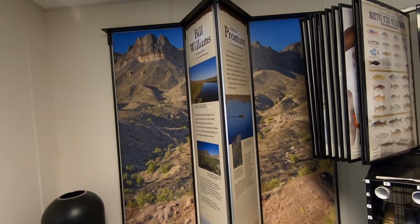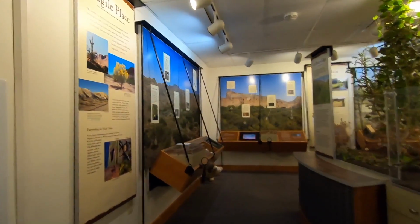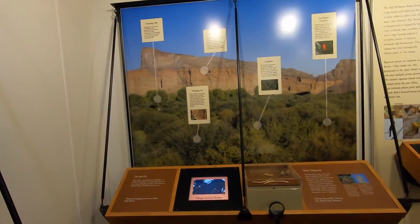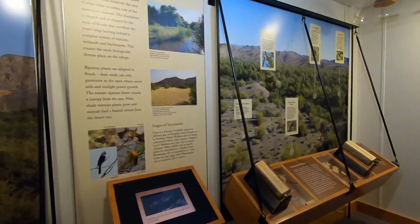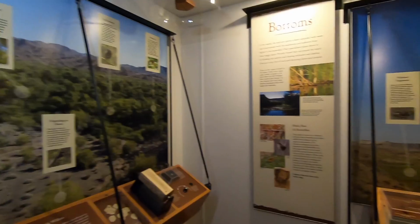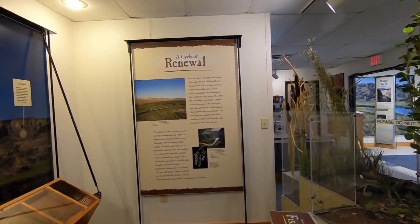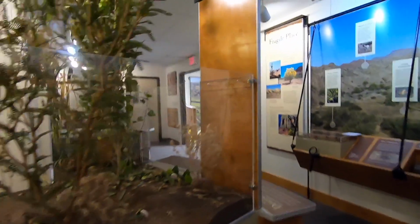Okay, storyboards. Looks like every kind of fish you can think of. Well done. All about the vegetation. I'm sure there's flowers and cactuses. Floodplain. What we got here? More about vegetation. Nice. Looks like the different grasses that are in there. Wonder how many birds come through here. I bet it's in the millions. Look, they got a sample right there. Snake.